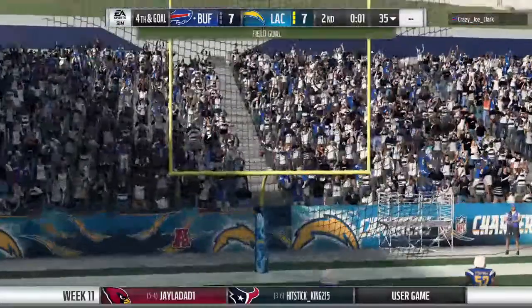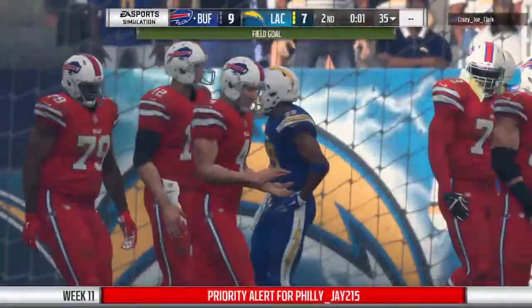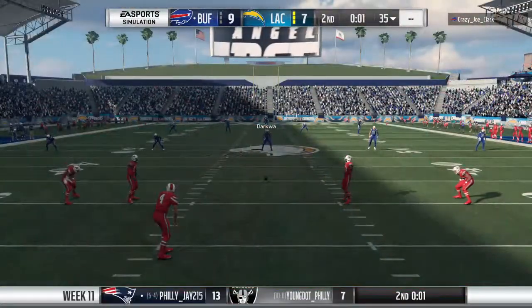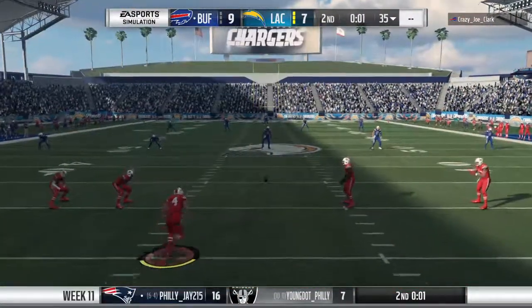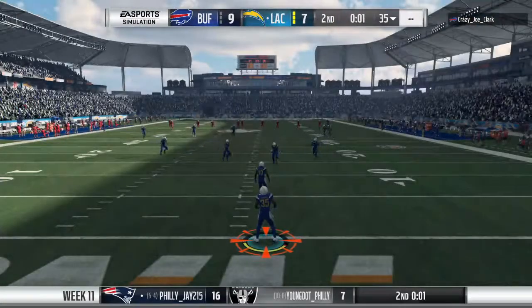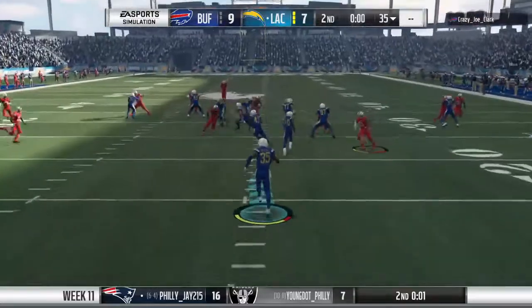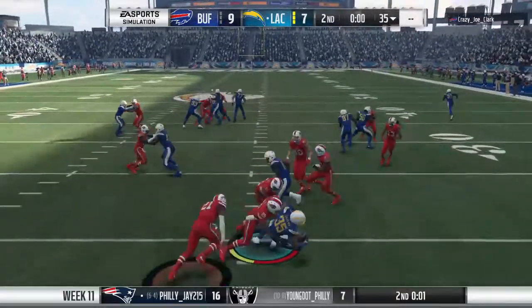And Hauschka's kick is good. And the Bills have taken the lead. So they get the field goal here at the end of the second quarter and take the lead into the lockers. And isn't that what every team wants to do? Right at the end of the half, put points on the board and go into the locker room feeling a lot better about themselves. The return comes from Orleans Darkwa.